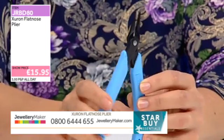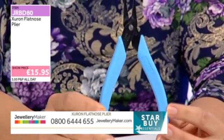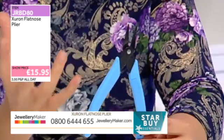There we are. £15.95. It's always an idea to get a really good quality pair of pliers or side cutters, because it's a tool you're going to use time and time again. And it really does make a difference.